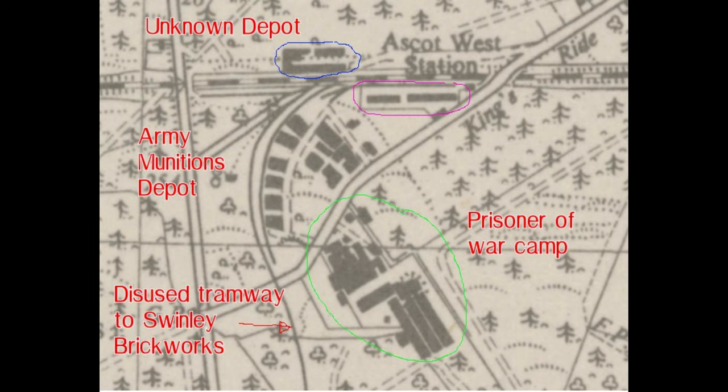On the east side of King's Ride, just south of Ascot West Station, there was an area that had been used as the winter quarters for Bertram Mills' circus, which I'll explain about shortly. In 1940, this was converted into a camp for internees, subsequently becoming a prisoner of war camp from 1943, for captured Germans and Italians. After the war, Bertram Mills returned for 20 years until the circus performed for the final time in 1967.